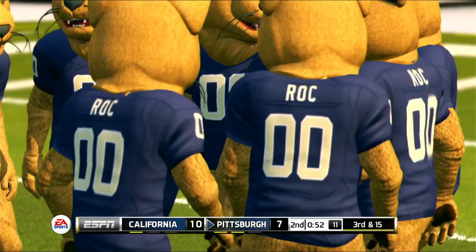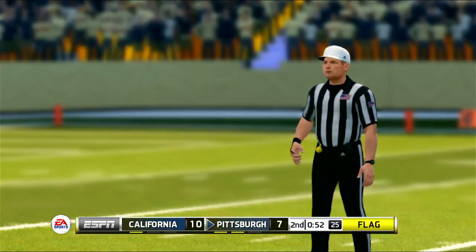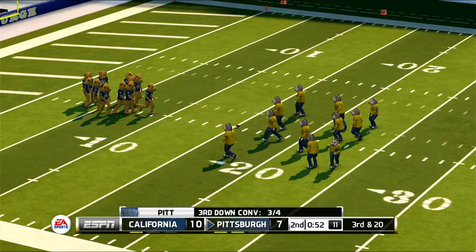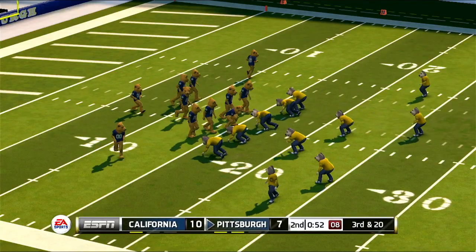False start, offense. They'll give this one another try after the flag. And on third down, too. That's when you don't want those kind of things to happen. So with the penalty, they've got third and a mile.